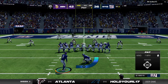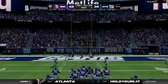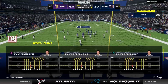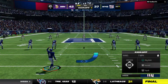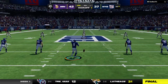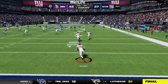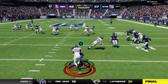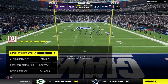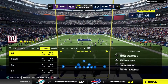Still an important piece of business to take care of, the extra point. And this is back to a 5-point game. Makes the score Vikings 42, Giants 37. Gano now following the touchdown here to kick it away. And they'll be backed up to start this drive as he's taken down right around the 15. At their own 15-yard line.